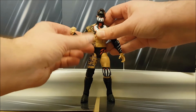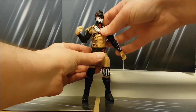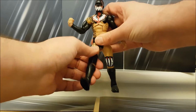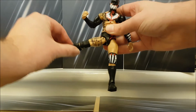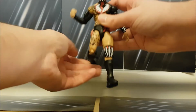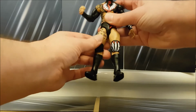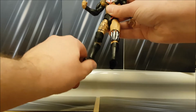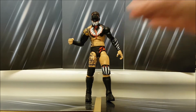There is a bicep cut. You also get a bend at the elbow and a bend at the wrist. When it comes to the waist, you get an ab crunch and a waist twist. The legs can go left and right and back and forward. The knee is double jointed. Sometimes there will be a thigh cut, and you also get an ankle tilt. As you can see, when it comes to articulation, these figures do not disappoint.